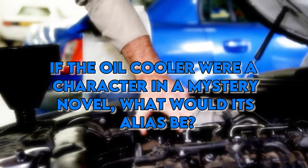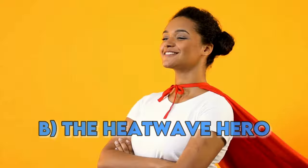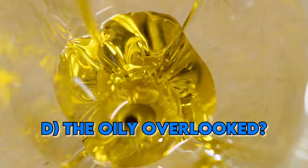All right, sleuths of the automobile world, pop quiz time. If the oil cooler were a character in a mystery novel, what would its alias be? A, the silent guardian; B, the heatwave hero; C, the engine's enigma; or D, the oily overlooked.